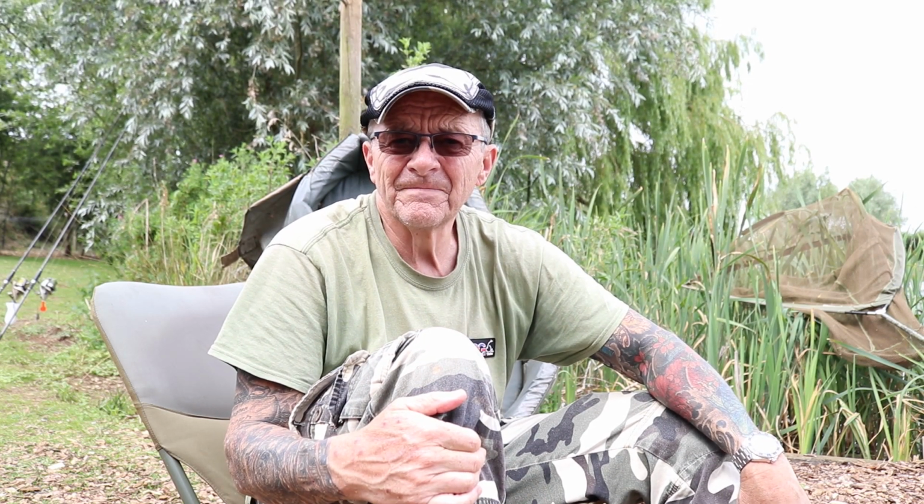One more fish would be nice, but mustn't be greedy. But there's still plenty of chance. Loads of time left. Fingers firmly crossed as usual, and see how it goes.